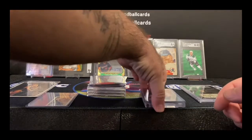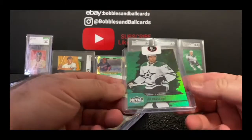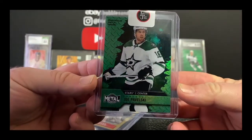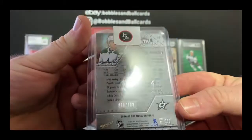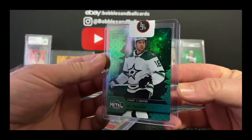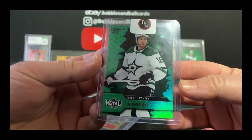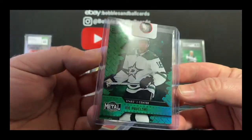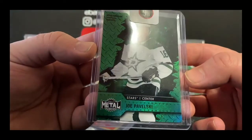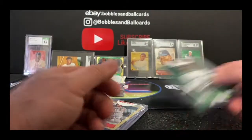So I'm going to start off with some regular stuff. You see in the background, I have a Jason Robertson green PMG. I saw a Joel Pavelski green PMG come up on auction and snagged this one. Dallas Stars. I've been really rooting for them as I follow Jason Robertson. It's also a nice look with the team colors and the green PMG. Obviously, this one's not going to do too well, but it's still a green PMG, and the significance of it, as well as the team color. I thought it was cool.